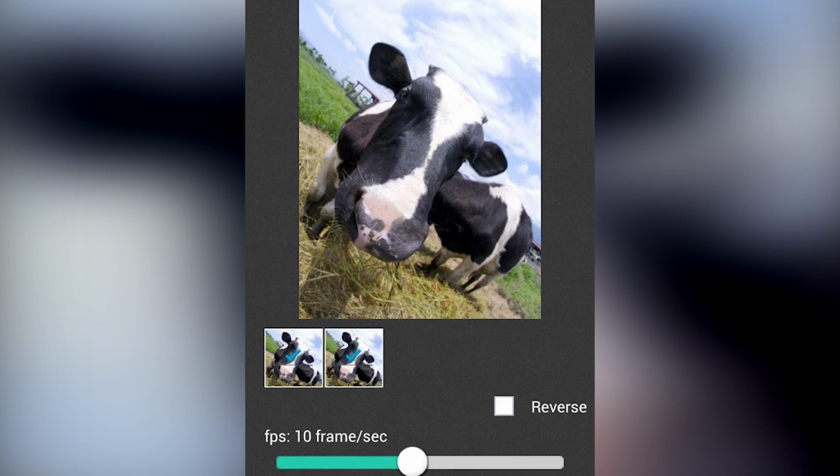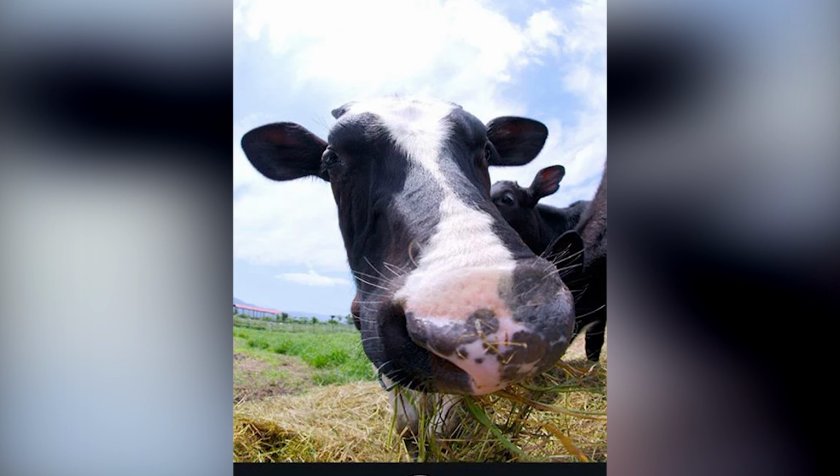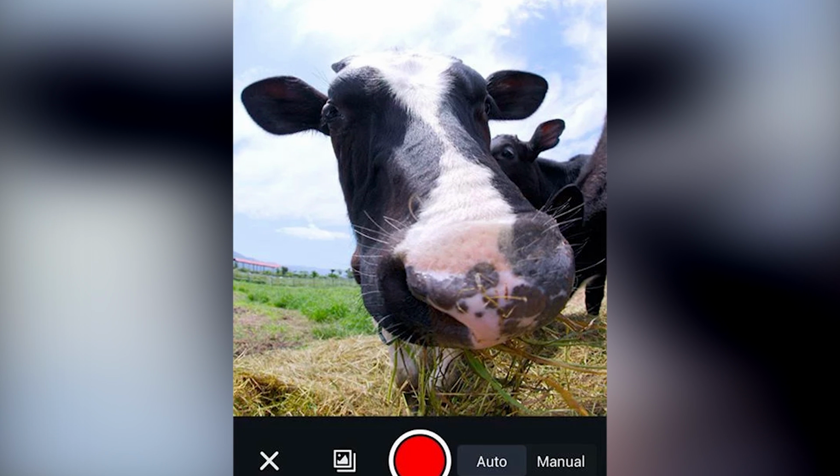The camera takes 10 to 15 seconds of video and morphs it into GIFs that you can share. You can even adjust settings like frame rate if you want.